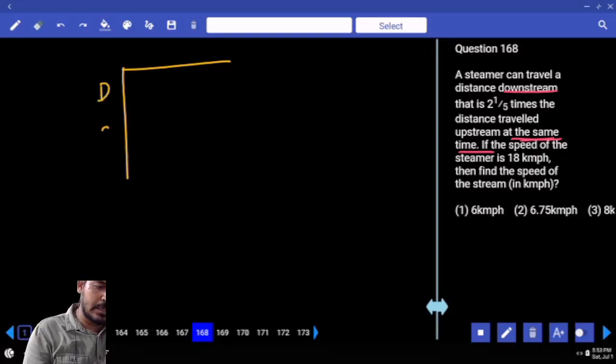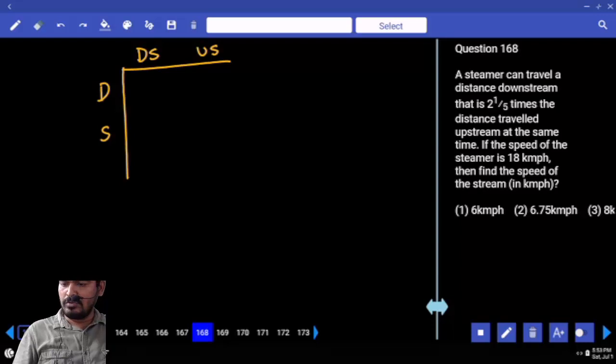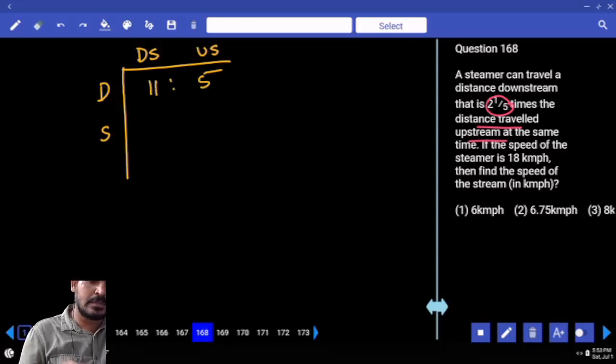One will be distance, another one speed. One will be downstream, another one upstream. Downstream distance is 2 1/5 times of which one? Upstream distance. 2 1/5 means 11/5. Means the downstream distance is 11 parts, upstream distance is 5 parts. Speeds also 11:5, because distance and speed are directly proportional or inversely proportional?